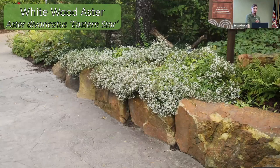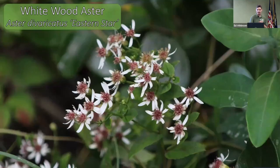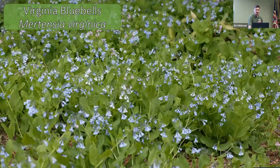White wood aster, Aster divaricatus. It's a nice little slowly spreading, rambling kind of woodland aster. This is one we use a lot called Eastern Star, that's pretty easy to find. It's a really good way to brighten up shade, to have some nice native shade flowers. You can also take it pretty dry as well.